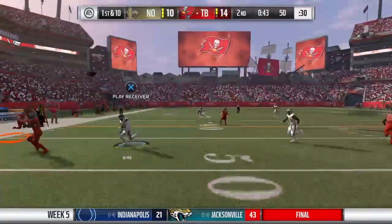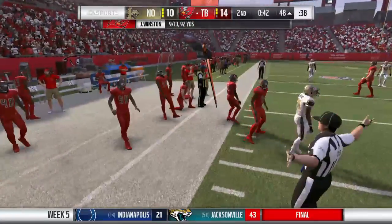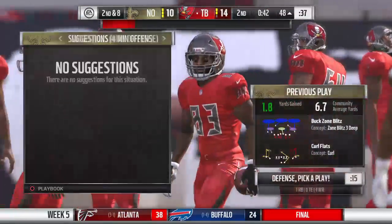Winston now from the 50. And a quick throw here, that's complete. Give him 2 yards on that play, and it's a second down.